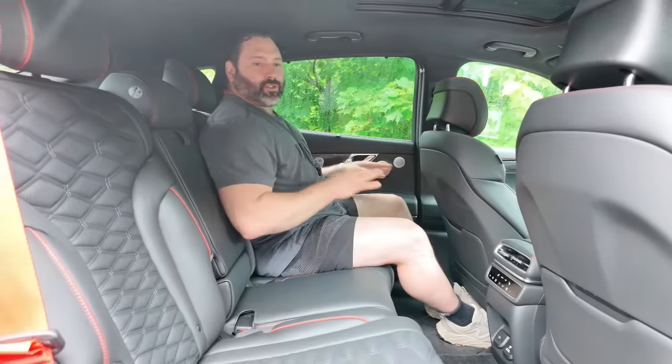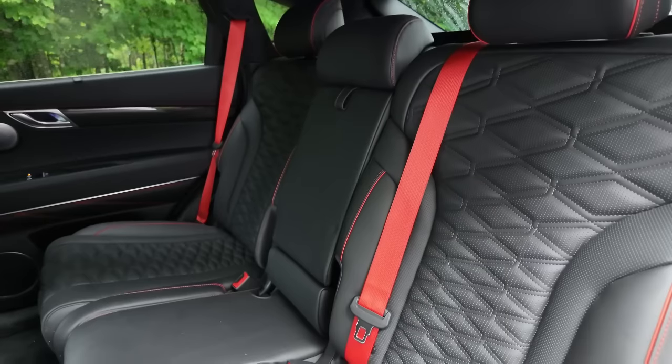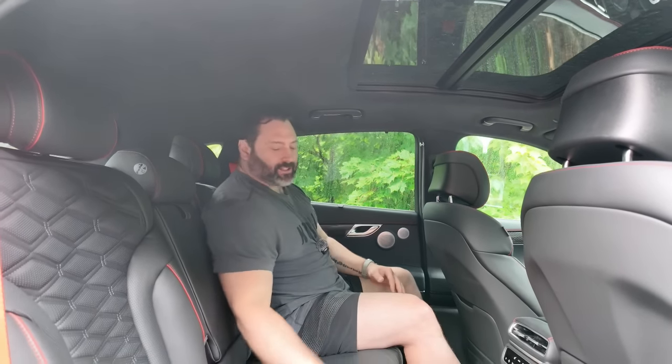Back seat, total executive mode of comfort from the 38.7 inches of legroom that I have. 38.7 inches is a lot in this segment. Headspace in a coupe is very good because I'm 5'9" and I have over an inch of headroom. Seat quality is the same as the front.